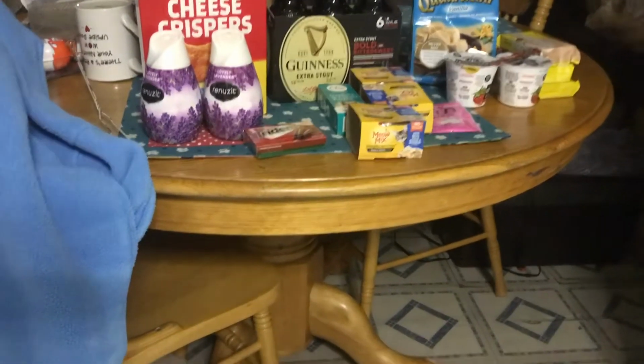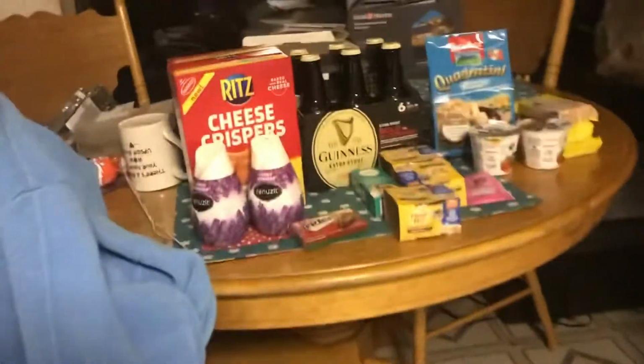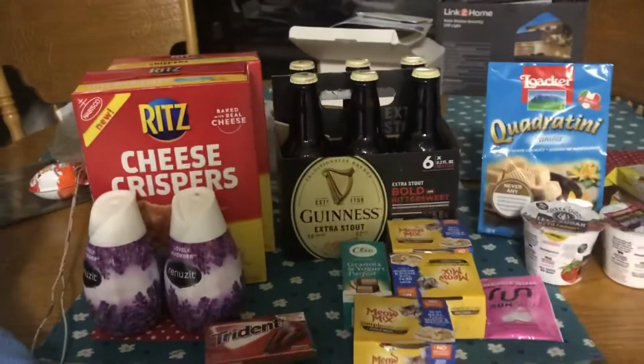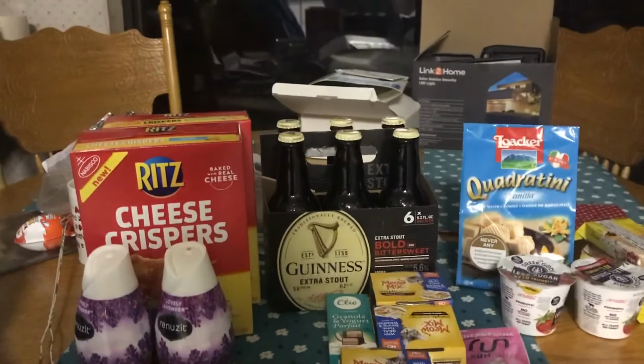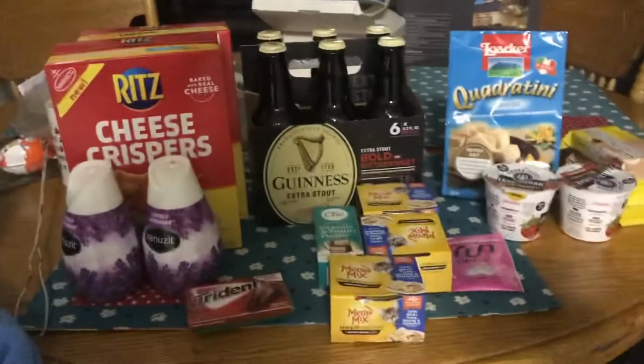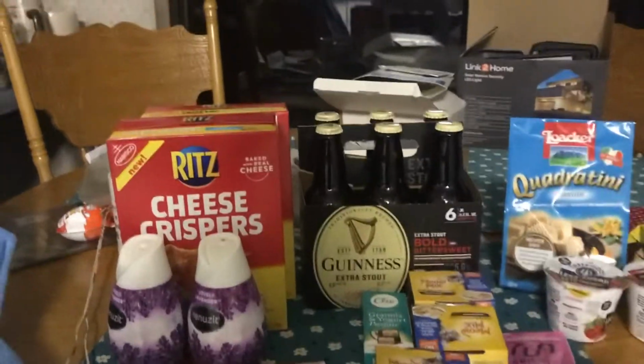Okay, the coconut parfait, which is this little thing here. This here was $1.98, and you got back $1.98 from my bottom, making it free. The Guinness beer, that's $9.27. You get back $3 from my bottom. It's not for me. It's for a family member for a present, and that's $6.27.